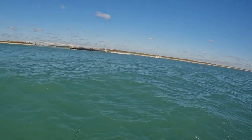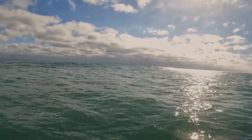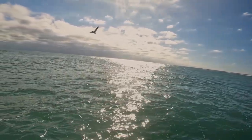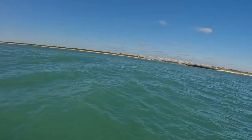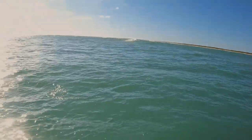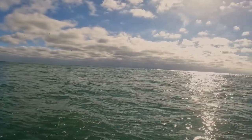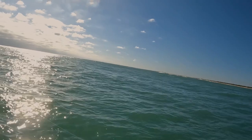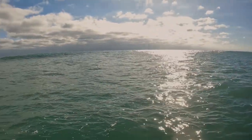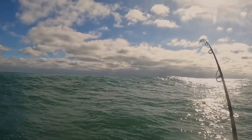There they are. Oh, it's a shark. They're all over. Let's sight fish one. Big set coming through and we're hooked up.